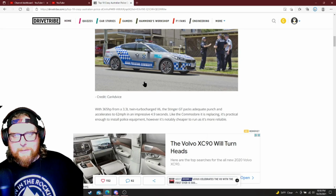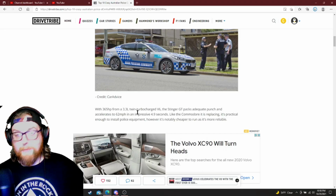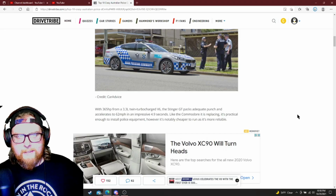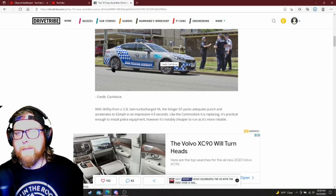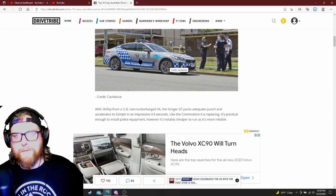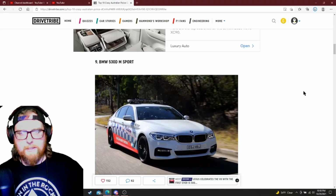But that is an interesting cop car. I mean, look at that, 365 horsepower, 3.3 liter twin turbo V6. I mean, hey, you can't argue with that. 0 to 60 in 4.9 seconds is nothing to laugh at either. I do wonder, the Kia Stinger, are those rear wheel drive? I bet they are. A lot of companies, thankfully, in the modern day and age, have moved away from front wheel drive and back to rear wheel drive. So I think that's pretty cool. I'm thinking that is rear wheel drive.